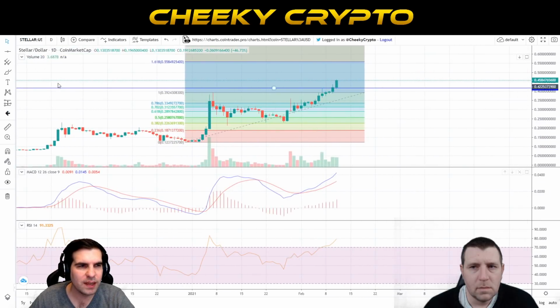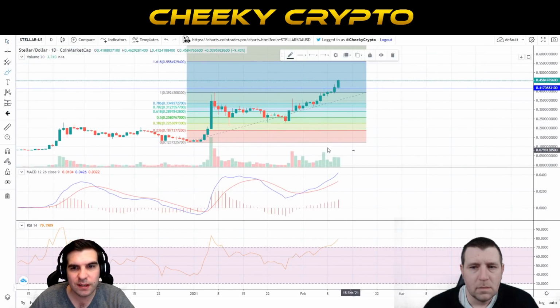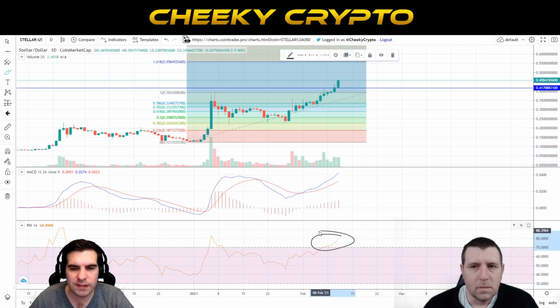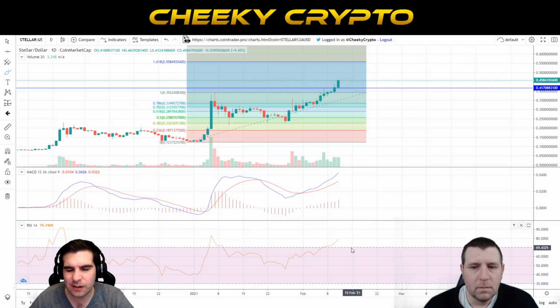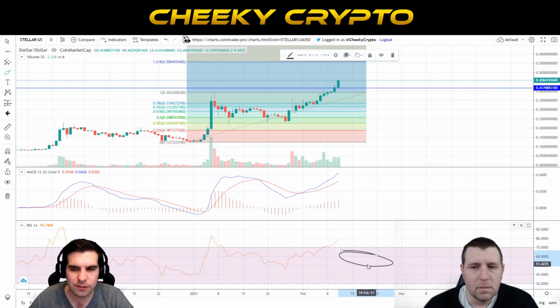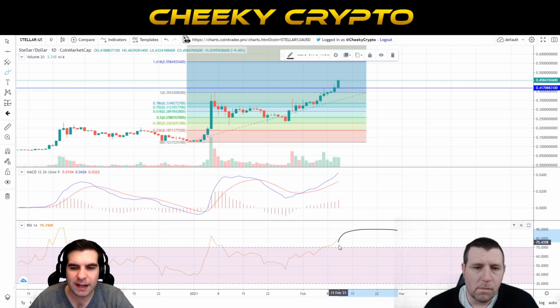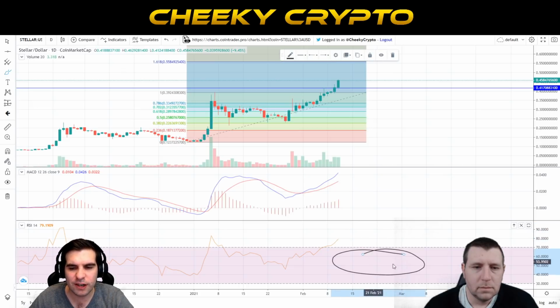So here we can see that the volumes are relatively high at the moment. They're not necessarily low like the daily is suggesting. We know the RSI is at just about 70, so it could potentially be pulling back down if the volumes do not decrease. And ultimately, if the volumes were to increase with a bullish sentiment, then we could go back into overbought territory, but it wouldn't last very long.